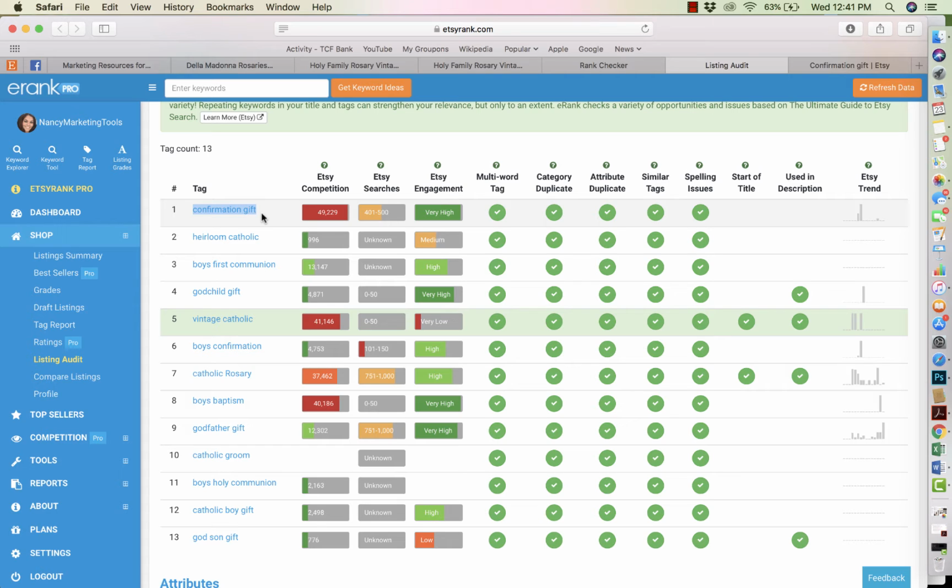So you want to make sure that the keyword is competitive, that there is a volume of monthly searches for it, and I would try to get at least 1,000 searches per month. And then you also want the engagement to be high or very high. What that normally means is that people are actually clicking on those listings to learn more about it. If the engagement is low, the competition is low, and there's no search volume every month, or it's under 50, that means barely anyone is looking for those terms. So therefore, it's not a good keyword either. So you can make the mistake of using keywords that are too competitive, but you can also make the mistake of using keywords that have no competition. So you kind of have to find the balance between those two.